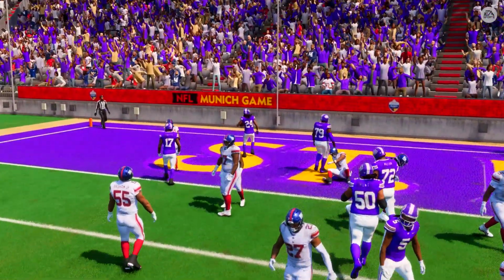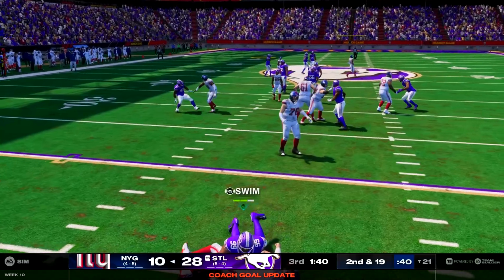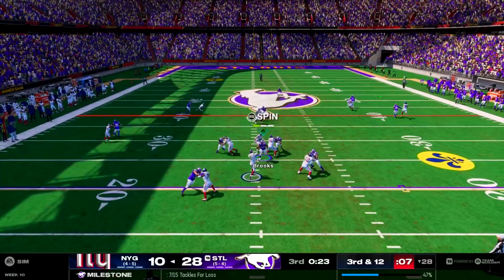And the Stallions taking it to this Giants team. Flew all the way to Germany, all the way to Munich, and are just getting curb stomped here. But they still have a shot here. I mean, the game's not over by any means, but there is a big sack right there. That'll make it 2nd and 19. So now 3rd and 12.